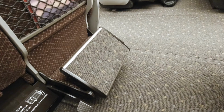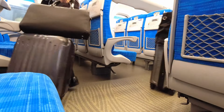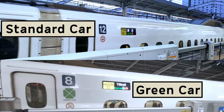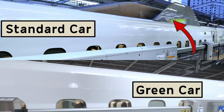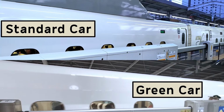But the green car has a number of hidden characteristics that make it a much more pleasant place to be. These cars are fitted with noise reducing rubber, which cuts down on external sound, and the wall-to-wall carpeting means you won't hear anything from passengers walking by in heels or hard shoes. Go sit in the other cars for a few minutes and you'll soon notice the difference in noise. And if you look closely on the outside of the train, the green cars also don't have pantographs up top, which cuts down on vibrations while the train is in motion.